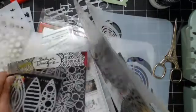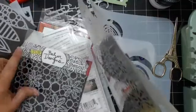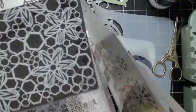And then I have a couple. Oh, I have this one I want to open. I love this one. I want to use this one tonight because it kind of reminds me of snowflakes.